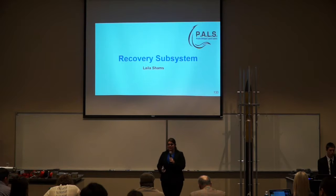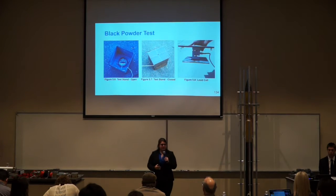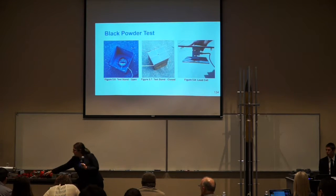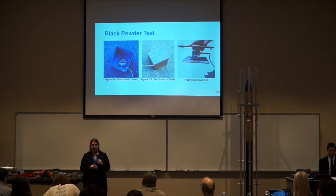Thank you, Jose. As she said, my name is Leila Shams, and this is the continuation of the recovery subsystem. So the next test we will discuss is our black powder test. For this test, we utilized a test stand made of 1/4 inch thick steel, pictured here. Inside the test stand, you can see our aluminum ejection canister, both here and here. And inside the canister is our ejection charge. The load cell that we used to record the force generated when we ignited the ejection charge is here, and this center figure shows our test stand with the load cell in place.